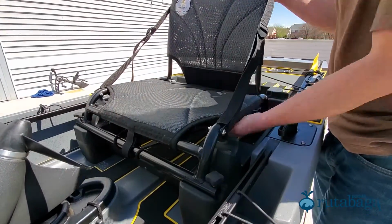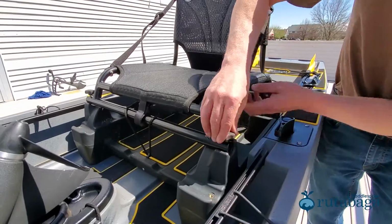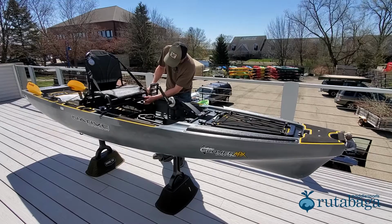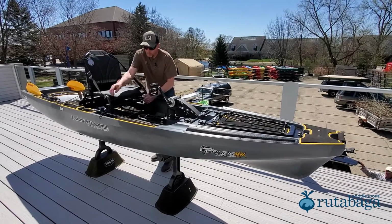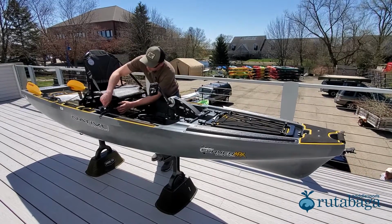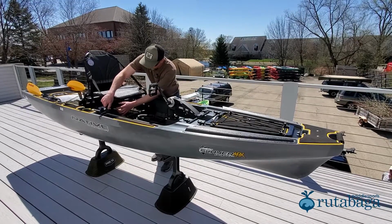There's just 2 threaded taps in the seat base, and then 2 bungee hooks in the stern. Boom. And there's just 2 threaded brass taps in the seat base that you screw this seat back into. And just be careful when you're putting these in that they line up first, so you're not cross-threading anything or doing anything weird. Take your time. Doesn't take much.